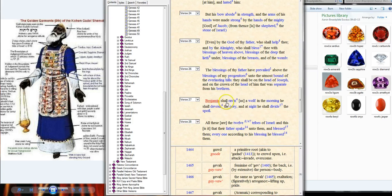Then we got Benjamin shall raven as a wolf in the morning. So, I mean, it should be pretty clear, Benjamin is going to bring the wrath like a wolf in the morning, and he shall devour the prey. Everyone who thinks themselves to be in his sight, aligned and right, that aren't, they're going to be done away with and devoured. It says it right here.